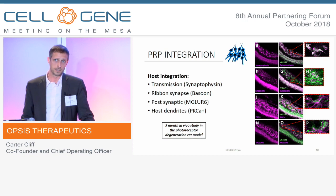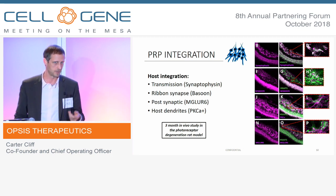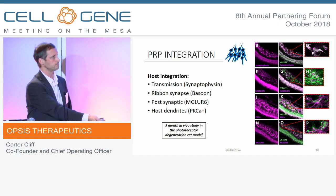Additionally, another question is, well, can they integrate with the host? That's a difficult question to answer just due to the limitation of the preclinical models, but the anatomical signals are all there in terms of formation of specialized ribbon synapse machinery, postsynaptic markers, and the fact that host dendrites are reaching up into the graft. And so people often ask us, do we have functional data, are our animals seeing? And it's a hard question to answer, so we've been much more focused on the anatomy and ensuring that anatomically the cells are doing what they are supposed to do.